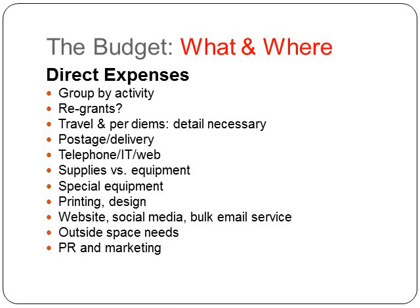Travel and per diems frequently require a good bit of detail, especially in government grants. They can be very fussy about what travel is involved. And then how you communicate with the outside world, whether that's postage, FedEx, telephone, internet, those things also could be grouped together. Supplies, any special equipment for your project, along with printing, website, outside space needs, and PR and marketing. Those are just some of the examples of what goes under direct expenses.